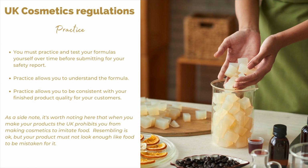As a side note, it's worth noting here in the UK, your products can't be made to look like food. They can resemble them. For instance, if you want a cupcake shaped soap, that's fine, but don't make a cupcake 3D specifically to look like a cupcake. That's not allowed, purely because a child could mistake it for food and eat it, which obviously wouldn't be very good.